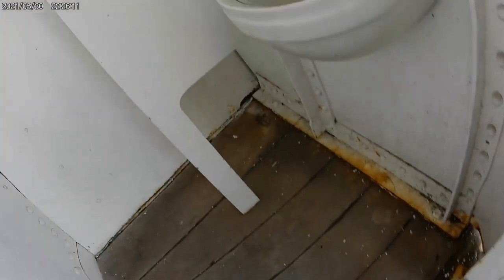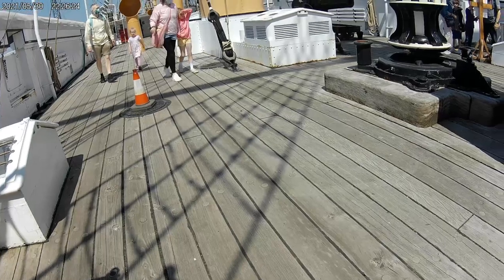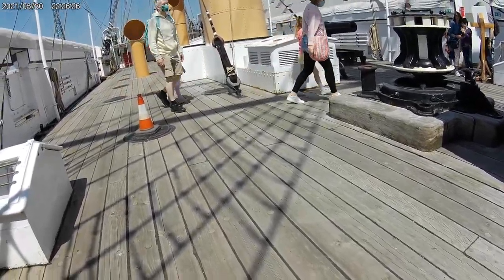That toilet. There you go. That toilet where you go pee. Oh no, there are holes in there. Head up. So right now I've been recording for 8 minutes and 7 seconds.